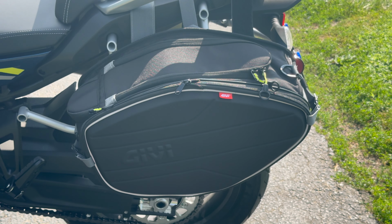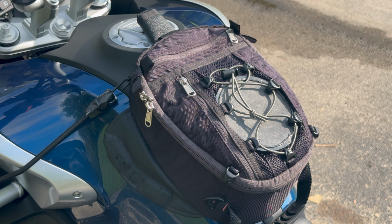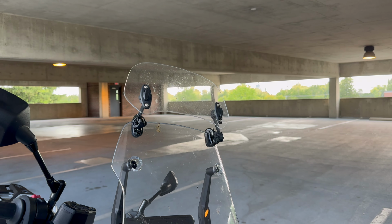As for what I've already added to this bike, I have some saddlebags from GV that work really well so far, and a magnetic tank bag that won't attach to the plastic casing of the tank, so it's strapped down with bungee cords and it works just fine. I also have a windscreen adapter because the windscreen for me wasn't tall enough.